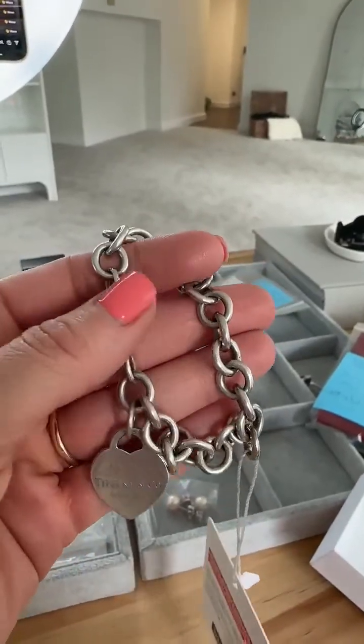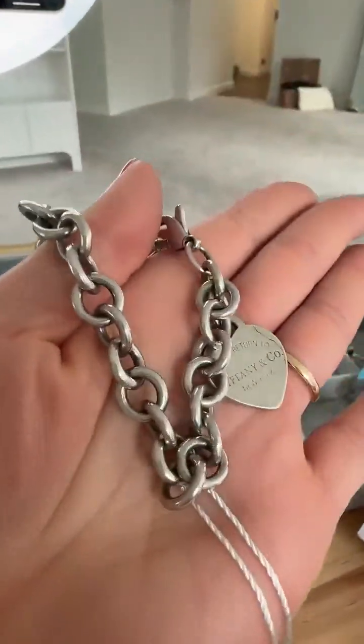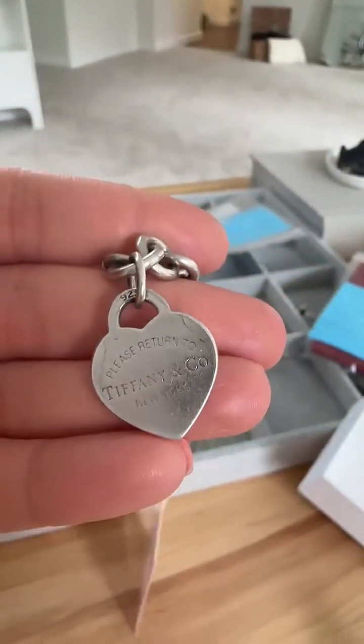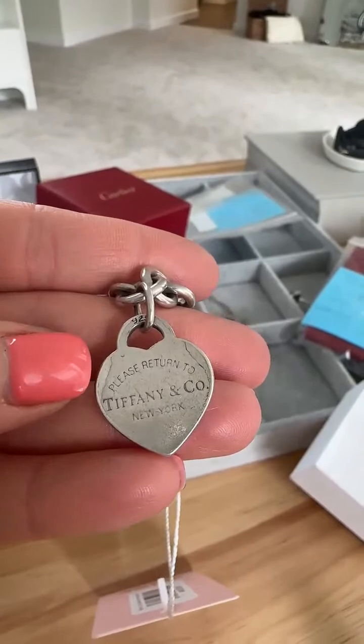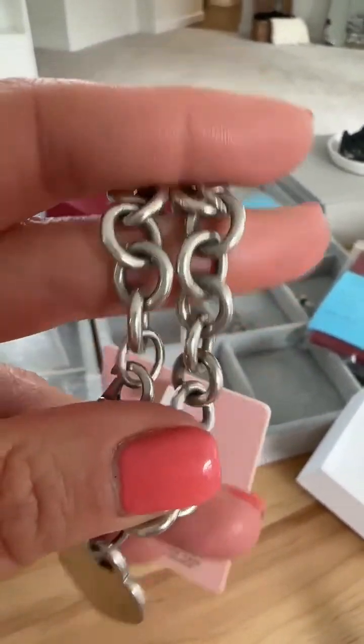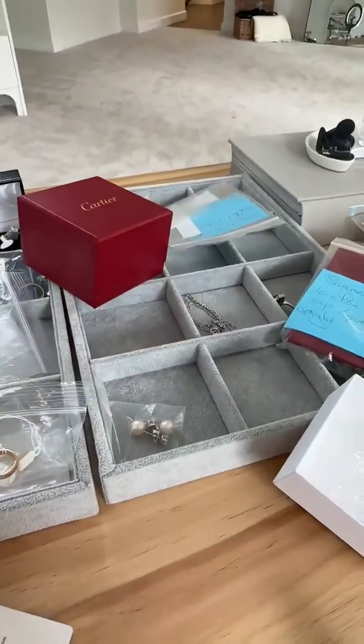It's in a real good pre-loved condition. You can see the motif here has got a little bit of wear and tear on it. And the bracelet could probably use a polish, but that's why we are going to open the bid on this one for a bargain price. Who's loving it? Who loves a bit of Return to Tiffany?